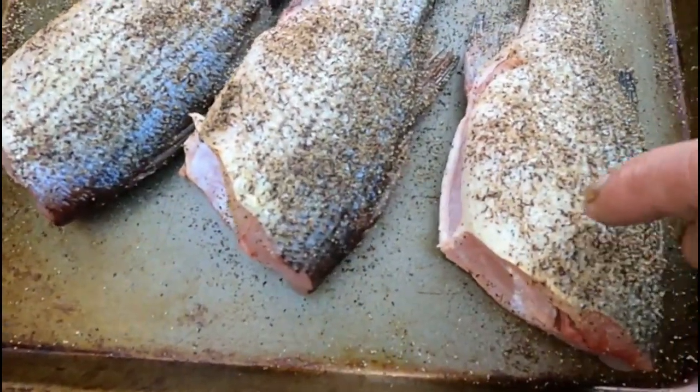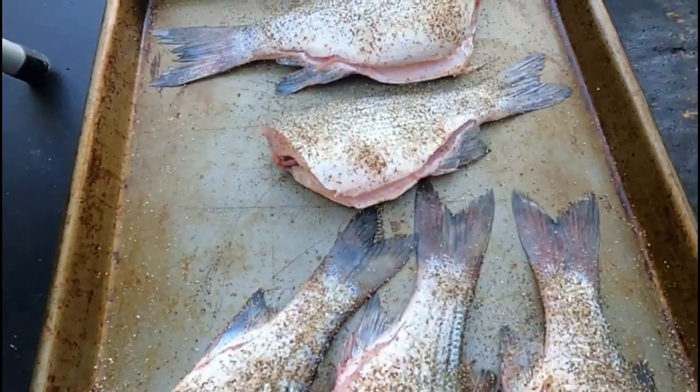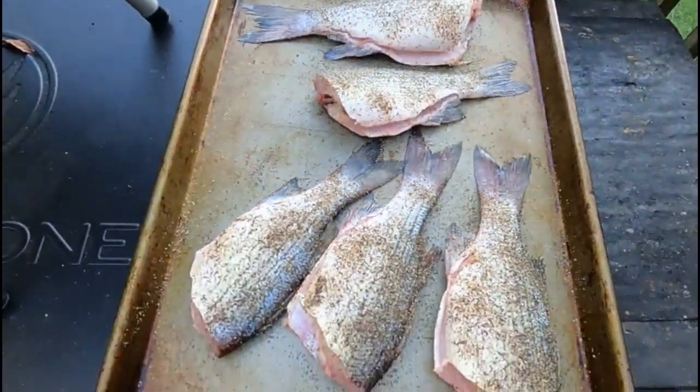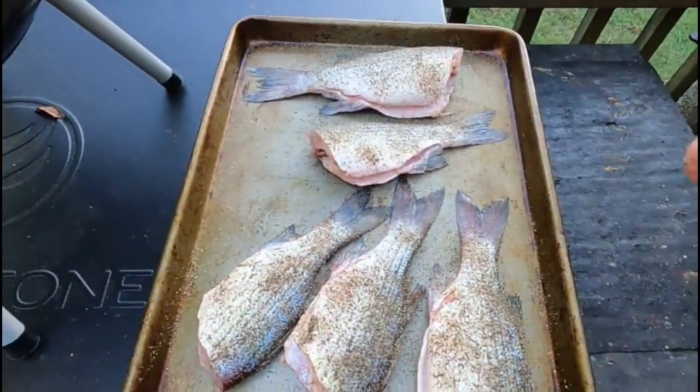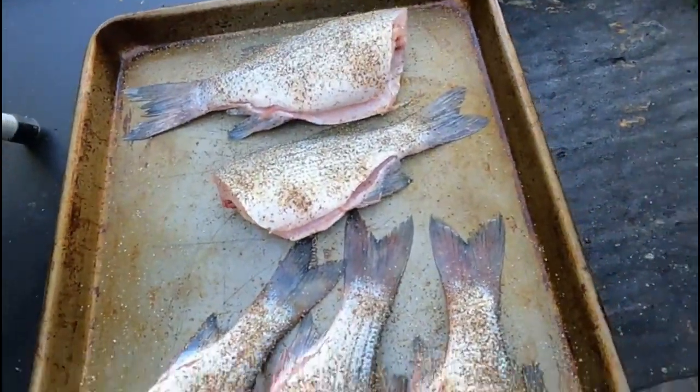Anyways, because I'm going to try to eat the skin. I don't know what white bass skin tastes like, to be honest with you. I have never eaten white bass skin. I have never grilled a white bass. So this is going to be interesting for me. I'm anxious to see how it works out.